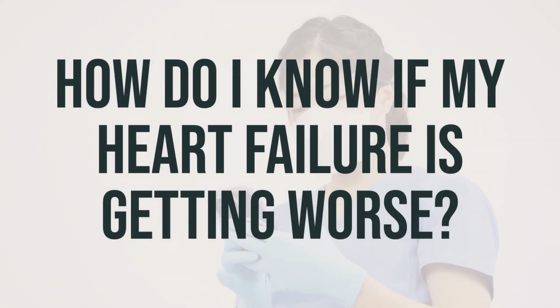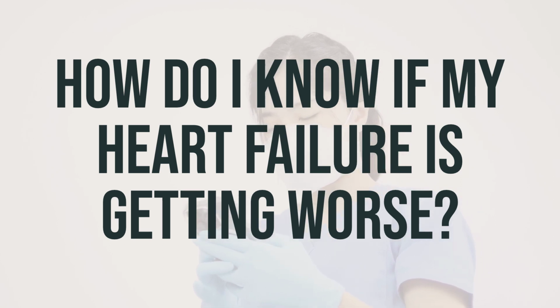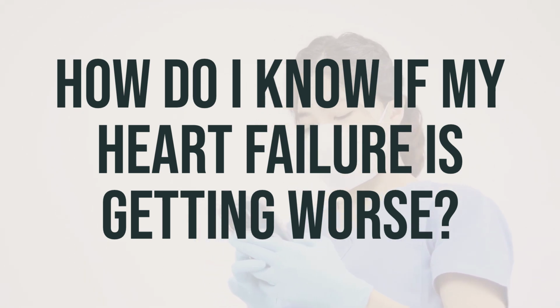If you notice any mental changes like confusion or memory loss, it's important to talk to your doctor. Keep an eye out for symptoms such as shortness of breath, feeling unusually tired, a faster heart rate, sudden weight gain, swelling in your feet and legs, or changes in your appetite or sleep. These could be signs of heart failure and should be discussed with your healthcare provider.